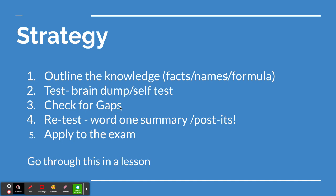Then after that timer is up, I get them to go back and check where the gaps are. They'll highlight where the gaps are. And again, I'm doing this in class. I'm physically modelling for them how to do it. Then I get them to retest the ones they're missing, like do a 1-word summary.